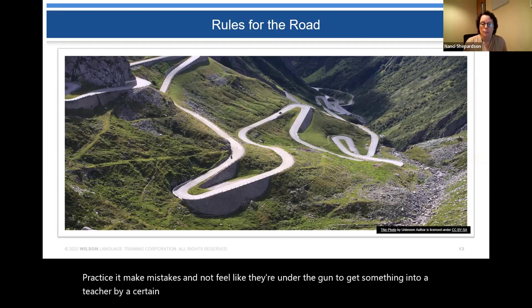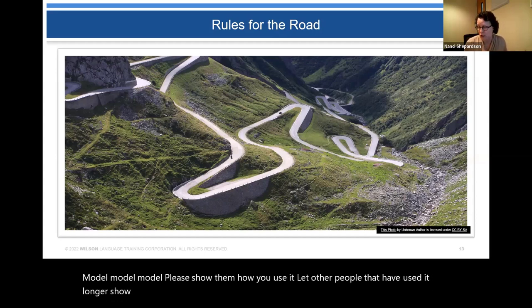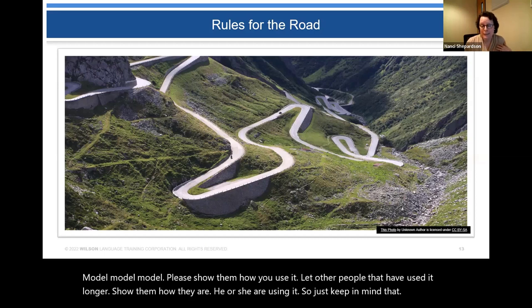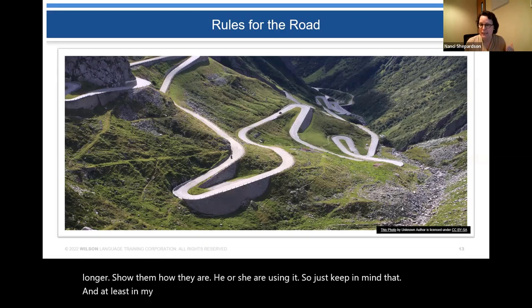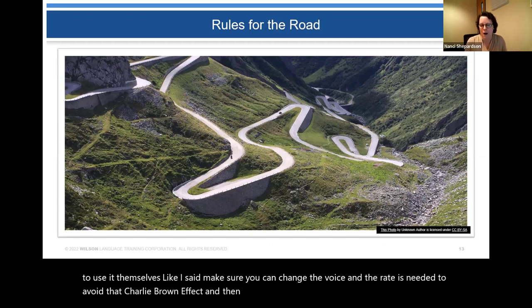Model, model, model. Please show them how you use it. Let other people that have used it longer show them how they are using it. So just keep in mind that, at least in my experience, the more kids see other people using it, the more they are apt to use it themselves. Like I said, make sure you can change the voice and the rate as needed to avoid that Charlie Brown effect. And then teach kids to be metacognitive when they're using text-to-speech.